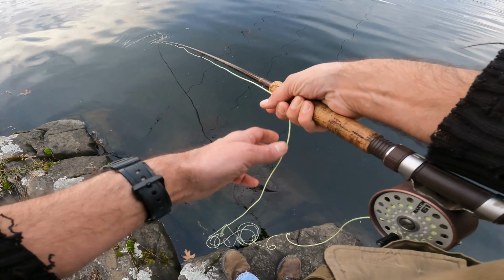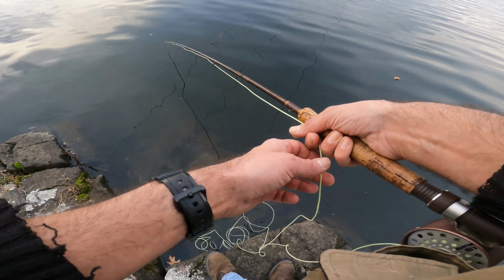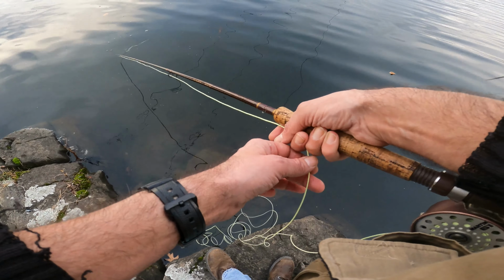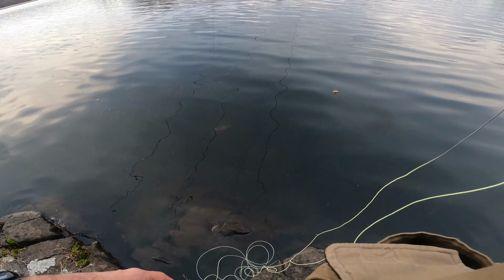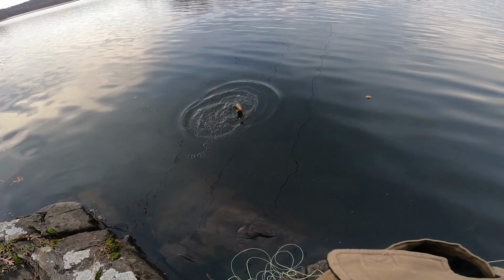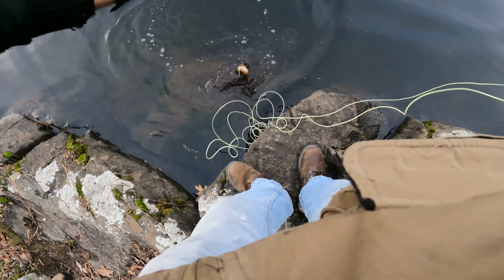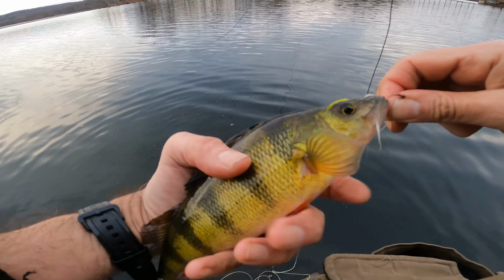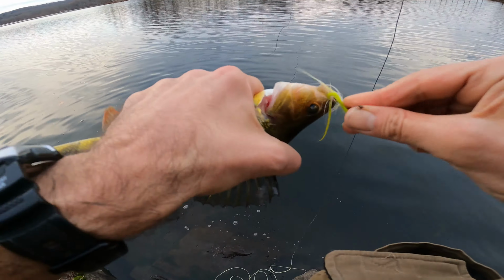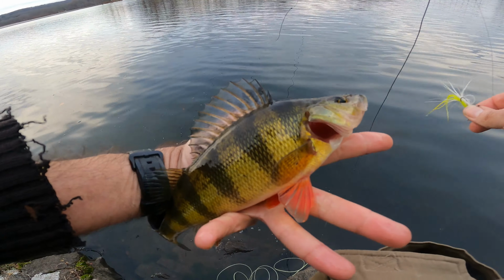I'm gonna work slow, twitching close to the bottom for now. Winter, a little stretch to the fish. Oh! Oh, we got some big perch. That's a nice one. Wow. That's a good perch. Moody right there.